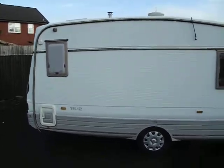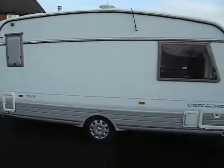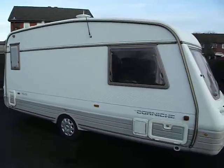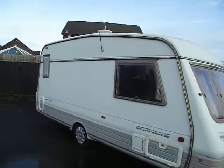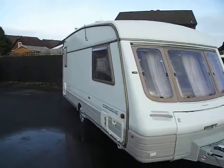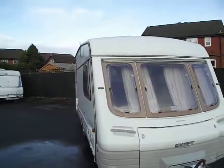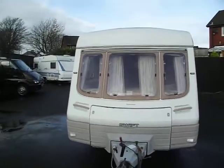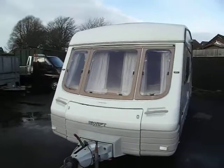It has got odd little marks here and there, odd little problems here and there. I'll show you them as I get to them. They're not a lot, but I will show you any problems that the caravan has. I think I've more or less shown you all the outside of it now, so what I'm going to do is take you on the inside and let you have a look in there.